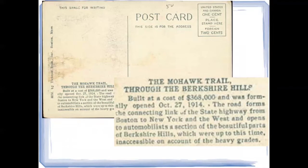This postcard from the era talks about the opening. Built at a cost of $368,000 and was formally opened October 27th, 1914. So a pretty expensive project for back then. And one of the first roads in our nation created for automobiles so that they could drive through the scenic areas of a state.